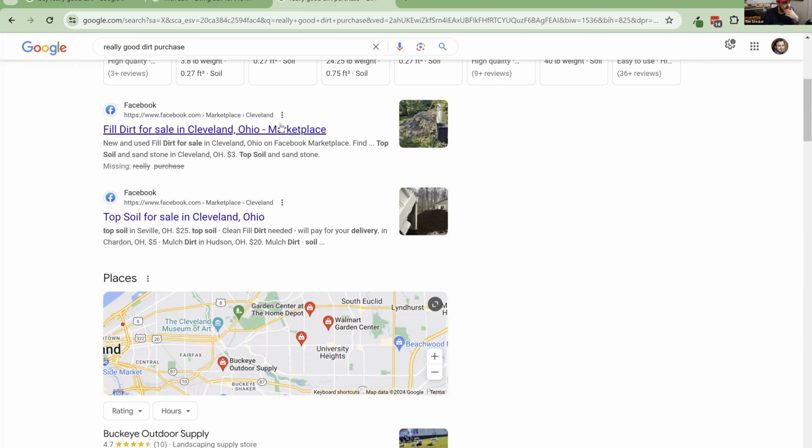So I would say listing stuff on Facebook Marketplace regularly, and essentially relisting, making a habit of it. I'm not too familiar with how Marketplace works, but I would definitely look into this and use it as a plus.